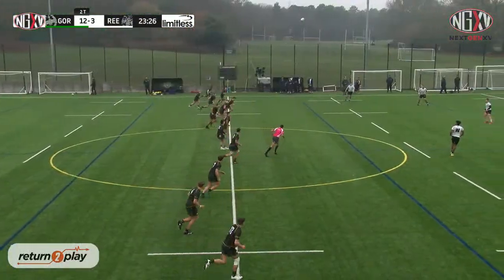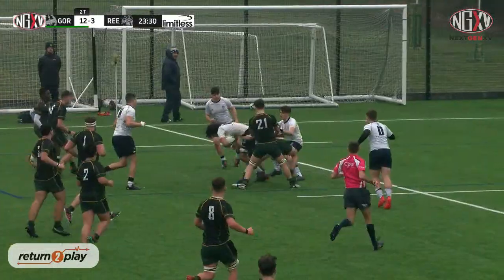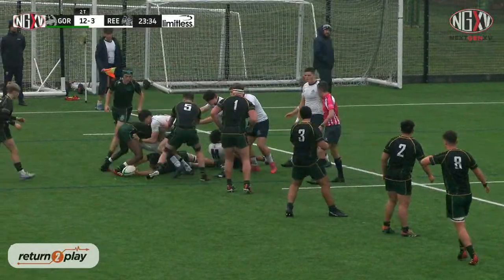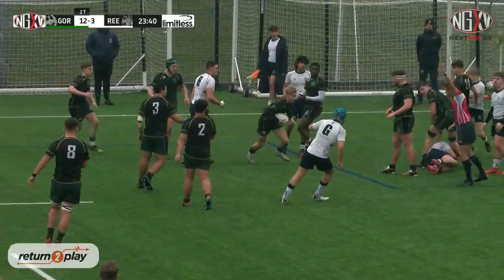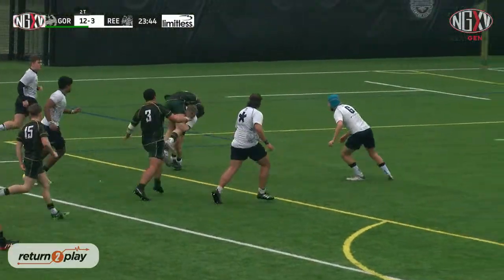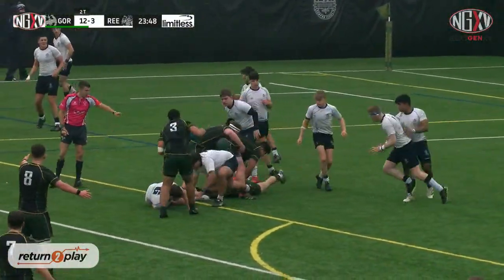The referee saying he was always a footballer. Well. First man. Put your hands down. Advantage Reeds, counter-rucking well, but referee says not legally. Let him run! So Gordon's. Easy. Through scrum half, Sam Mason going quick. No, back you go.